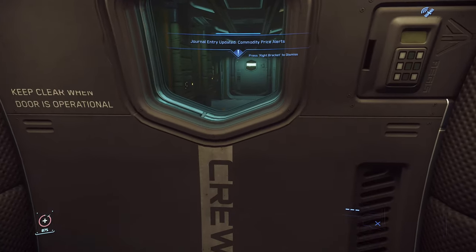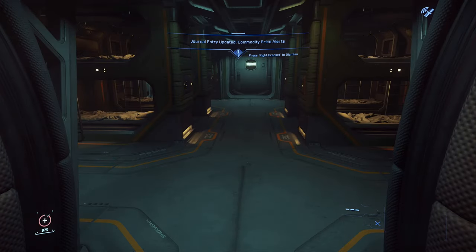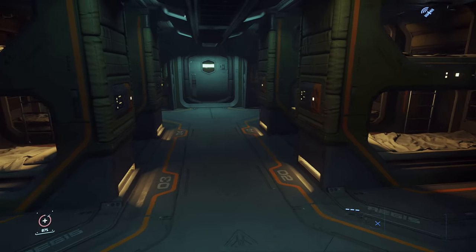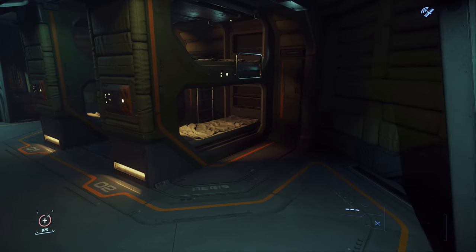So let's head into the crew quarters then. As you can see, we have multiple bunk beds for the crew. There are two showers in here as well.